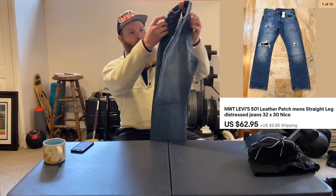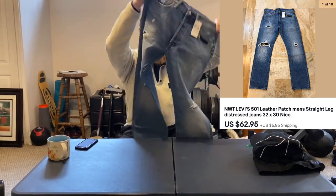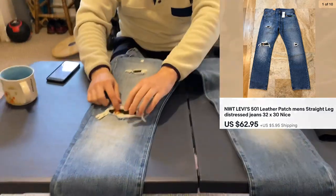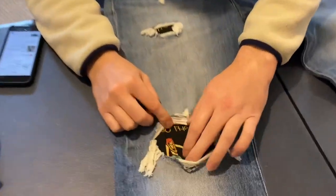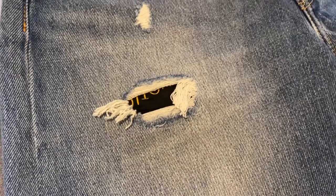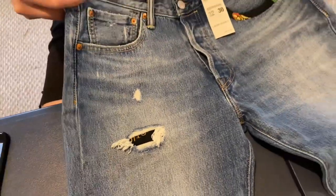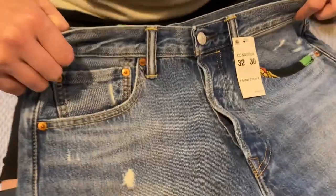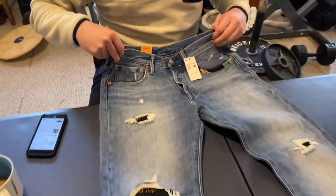Like right here, this is a pair of Levi's. Check these out if you want to see the custom stitching patches and stuff like that. All the hip kids are wearing these. There you go. If I wasn't so fat, I'd probably keep these for myself. 32 by 30. You'd wear those? Oh, yeah.